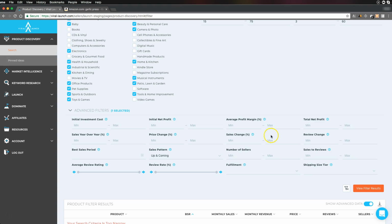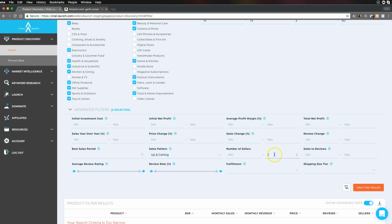Okay, now number of sellers. Number of sellers I like to cap off at 2, because we only want to look at the seller selling the products, and we don't want to look at other very competitive markets on Amazon. So it's really important and crucial you do 2, because you don't want to look at products like a PlayStation 4, because anybody could go on Amazon, list their PS4, and then there's going to be like 1,000 people selling PS4s. So we want to cap that off at 2, because we only want to see private label sellers selling this product on Amazon. So super crucial that you make the number of sellers 2.